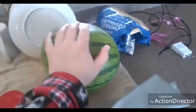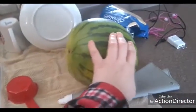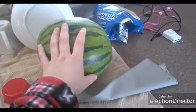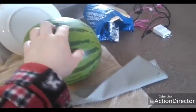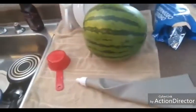Riley's been bugging me. I bought this watermelon yesterday. It was $2.97, I think. He's been bugging me to cut it open, so I might do that later and then slice it up, and then he can have watermelon as a fruit whenever he wants to get that eaten up.